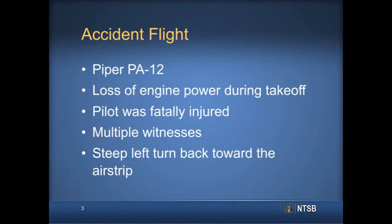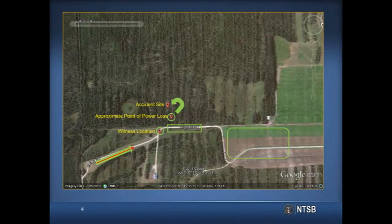This map shows the airplane's approximate takeoff flight path, the location of the witnesses, the approximate point the engine lost power, and the accident site. The airplane departed to the northeast and passed over the witnesses at an estimated altitude of 200 to 300 feet. All of the witnesses stated that the engine did not sound normal as the airplane flew overhead.